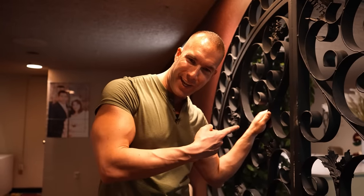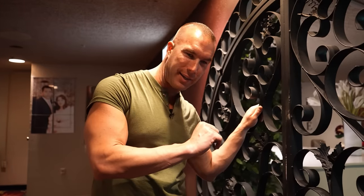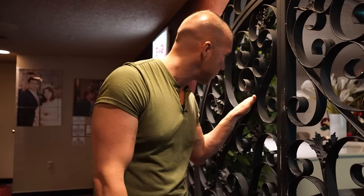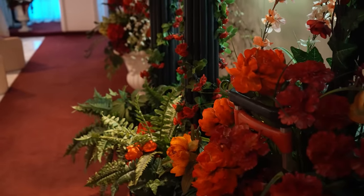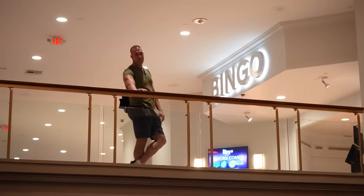Check it out, guys. They got a little wedding chapel here, right next to Oscar Steakhouse. I can see the piano, I can see they got the pews, they got enough to have a small gathering, plenty of roses, so you could definitely get hitched here in Vegas.